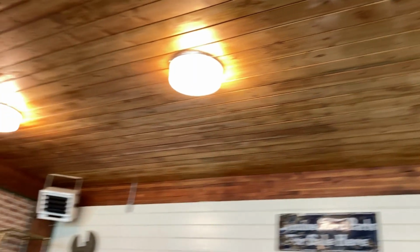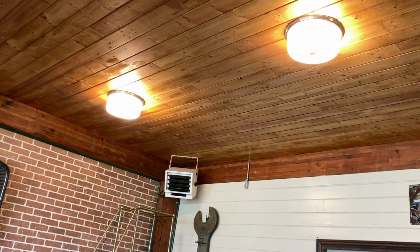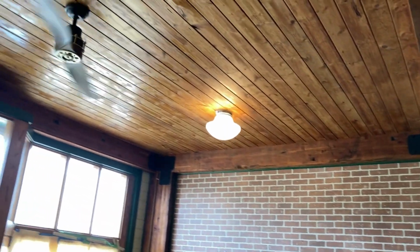All wood siding. What about those lights, Jim? Those are all milk glass. Yeah, them old lights. Where the heck? Oh, they're from an architectural place. Architectural clearinghouse here in Edmonton. Yeah. They're from the 1930s, nickel plate or chrome and milk glass.